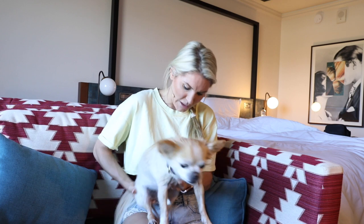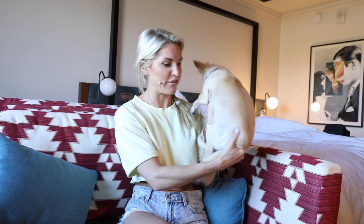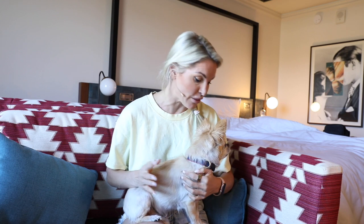He's actually losing quite a bit of his hair. I'll give you a little tour of Alfie. You can see he's looking a little bit patchy. And he's a lot calmer now. He doesn't really bite as much. And he definitely loves more cuddles. So I'm taking him with me everywhere that we go right now because I just don't know how he's going to be day to day. It's always a little bit different.